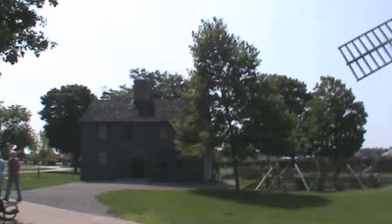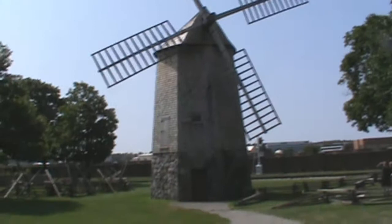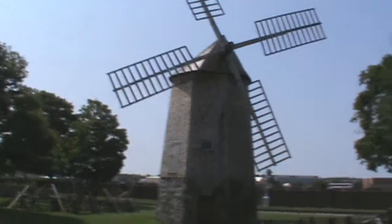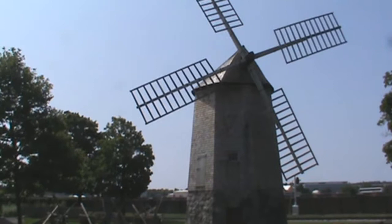That was a lot of fun learning about the Daggart Farmhouse. Just awesome history back there. And just right next to the Daggart Farmhouse, check this out, it's the Ferris Windmill. It's supposed to be the oldest windmill in the United States. It was named after the Ferris family, and it was built in the mid-1600s in Cape Cod, Massachusetts. It was used to grind corn and other products that farmers would grow. Really cool to be here.